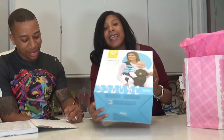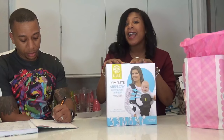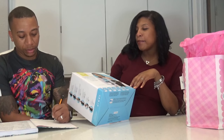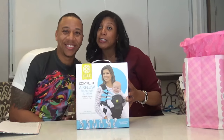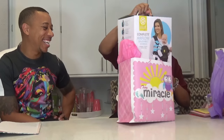This is from Kenny and Shay. All right. This is the baby carrier that I put on my registry, so that I can take Legacy around all easy breezy. So this one, she'll probably start using maybe after like 3 months or so. Just because I heard like another kind, a softer one, was better when she was an infant, but trust me, this is gonna be getting used a lot. And he's gonna be wearing this too. He's gonna have that baby strapped to his chest. Yes.